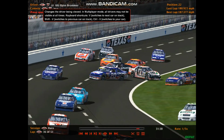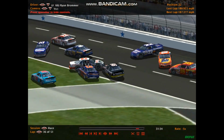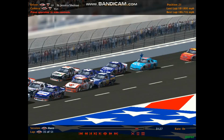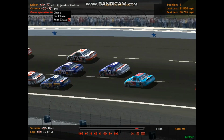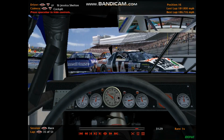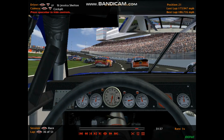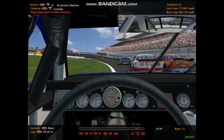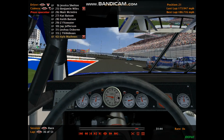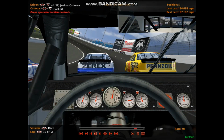Ryan George in the 14 is involved. There's Mitchell Collins in number 20. He's involved. Zachary Fitzwater in 29. He's involved. A lot of big crashes. 66. Ryan Brommer was involved as well. This happening on lap number, coming to the completion of lap number 35. We'll ride with Shelton and Osborne both. From Shelton's car. And now from Joshua Osborne's perspective.